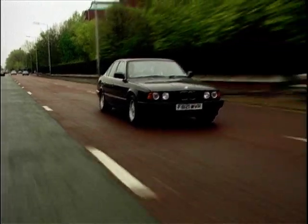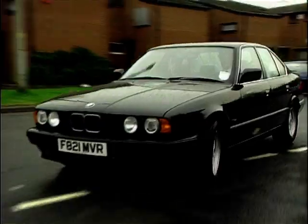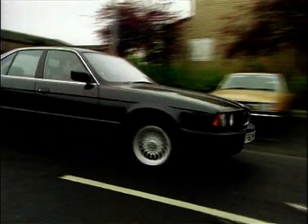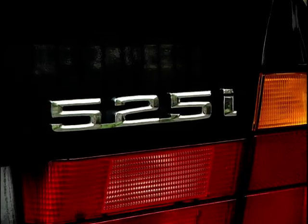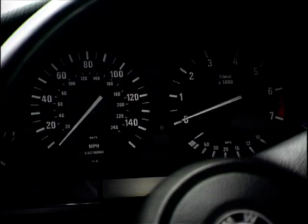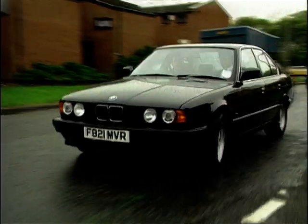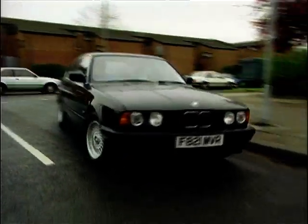The first car we located was an F-Reg BMW 525i SE. Basically, this car new today would cost you nearly £30,000, and the price that we've got it up at the moment, as you can see, it's taken its initial depreciation. Therefore, the resale value of this vehicle over the next 2 to 3 years will be tremendously good. A classic BMW drive, smooth, seductive, yet sporty.